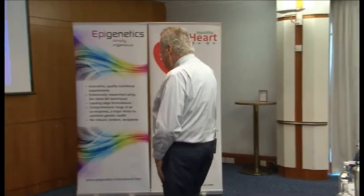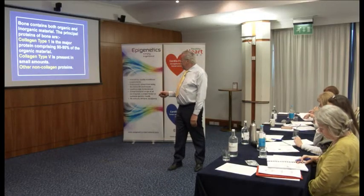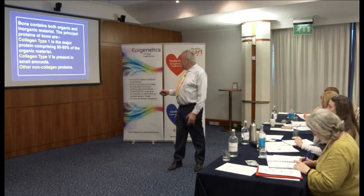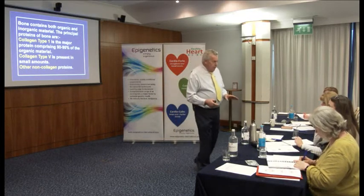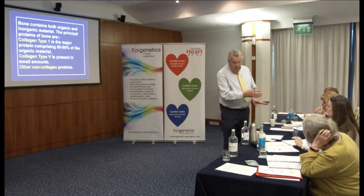So collagen 1, now there are different types of collagen. Collagen 5 is really a very, very small variation. Each collagen type is a variation on that theme. The only difference is it's still glycine, something, something, glycine, but that something, something is a slightly different sequence in collagen type 2, collagen type 3, and so on.